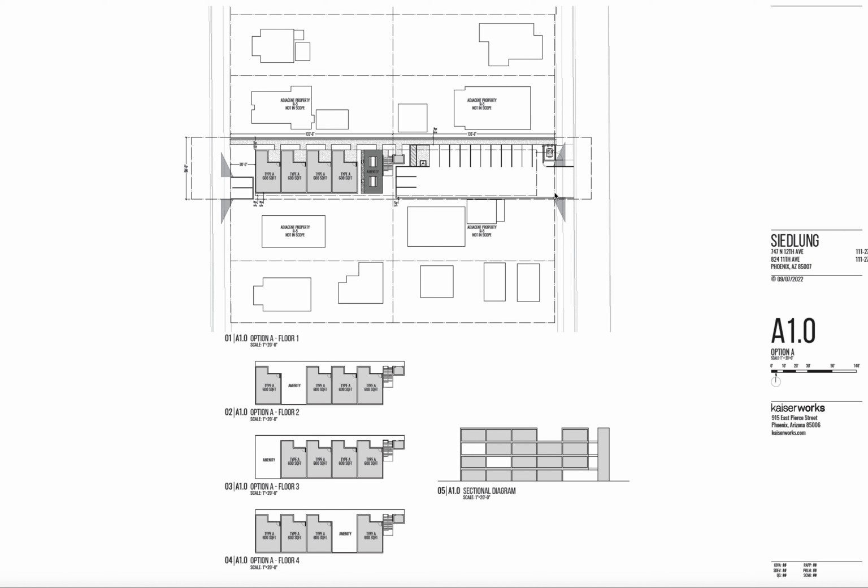Just using that as our starting point, we said let's achieve 16 units. How do we do that? And so we're doing that, showing 14 parking spaces located here, 2 additional on this west side over here.